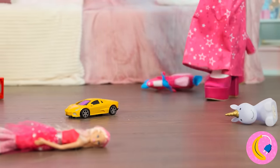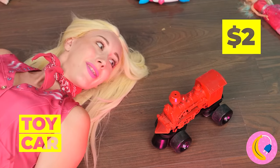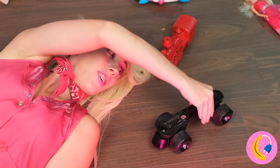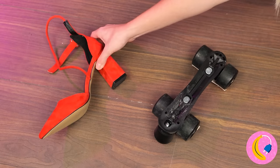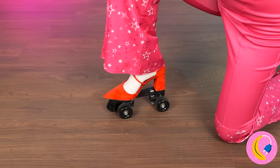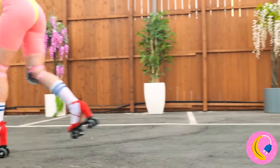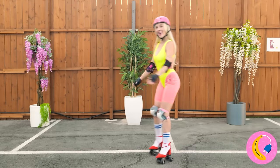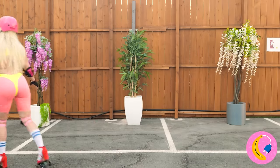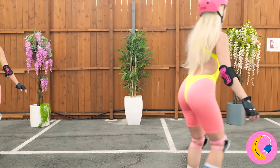Watch your step, especially in platform heels. This toy car gives me an idea. It can turn any shoe into a skate. Let's take your new blades out for a spin. She's going so fast, I'm seeing triple.